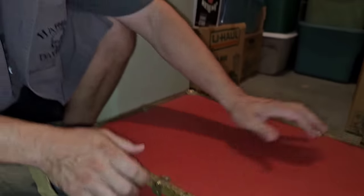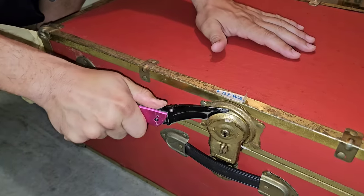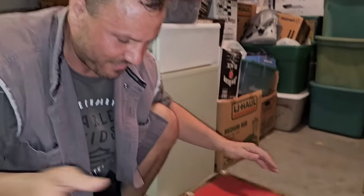Can I see that knife over there? All right, believe it or not, since I have extra help, they made me bring a pink knife. Hot pink. Real men use a hot pink knife. Okay, come on. Oh, just like that. Ah. All right, handing it off. Here we go. Here we go.